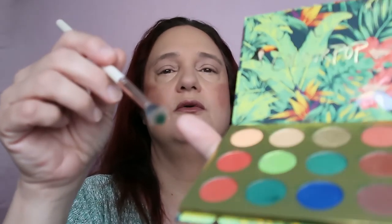Ooh, and a lot of fallout. Kickback, sorry. Just taking off the excess, there's no mirror here, and I'm just adding a tiny bit to the crease or above the crease, just like that, ever so lightly. Oh, this one is a bit more pigmented. So I need to add to the other side as well.